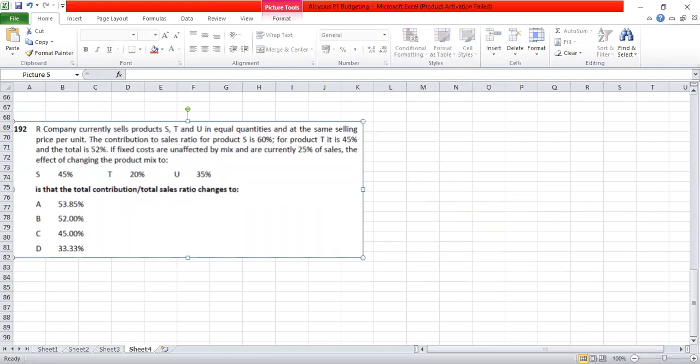Question number 192. Our company currently sells products S, T, and U in equal quantities and at the same selling price per unit. The contribution to sales ratio for product S is 60%, T is 45%, and total is 52%. If fixed costs are unaffected by mix and are currently 25% of the sales, the effect of changing the product mix to S 45%, T 20%, U 35%. Is that the total contribution by sales ratio changes to how much?